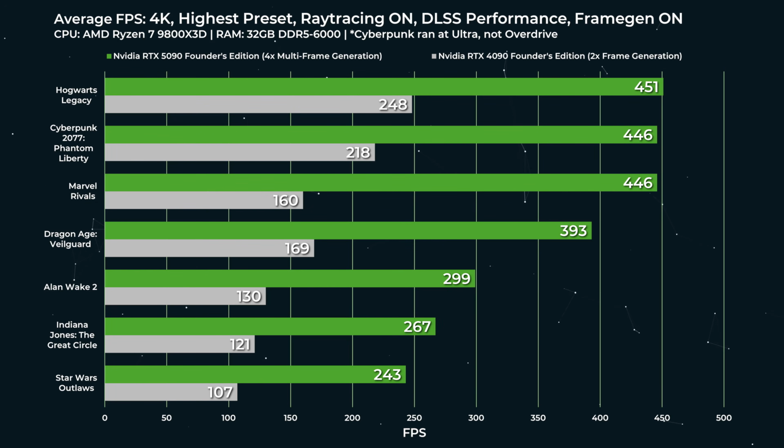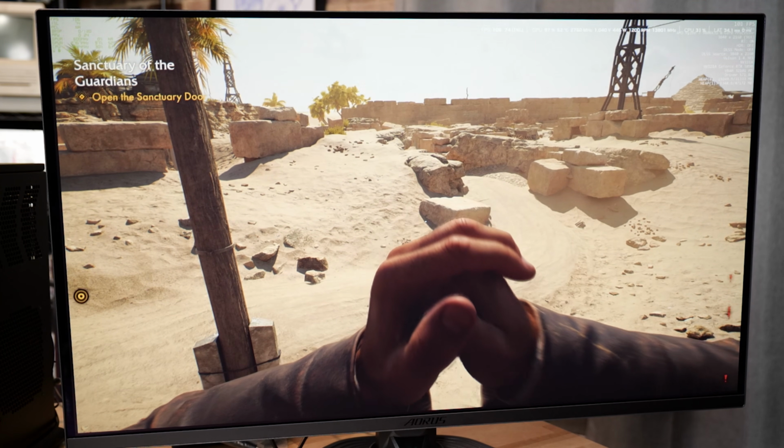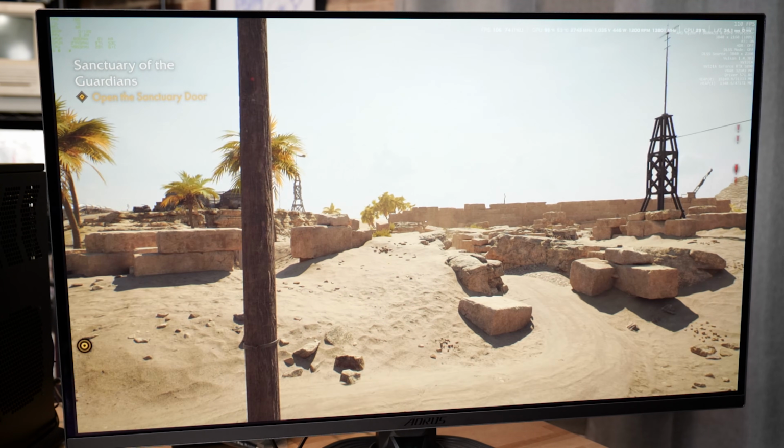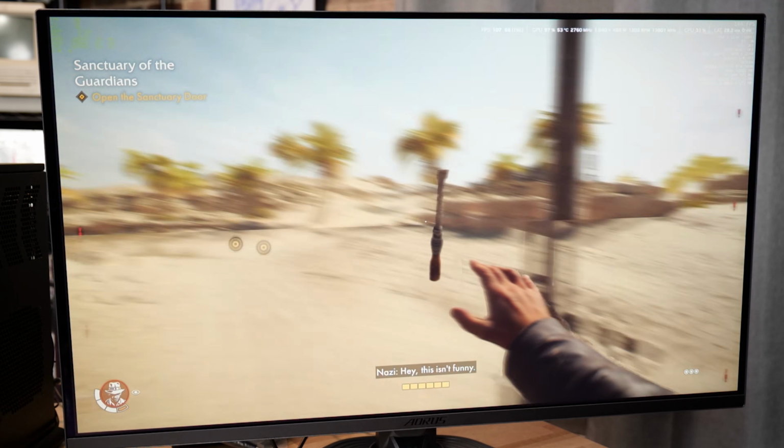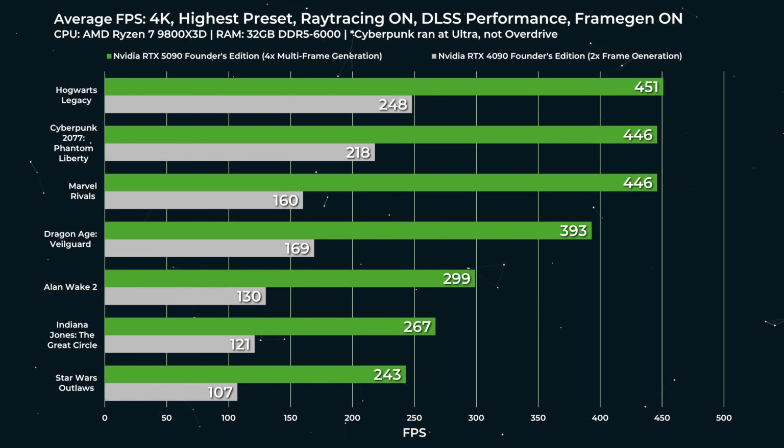But then there comes frame generation. Yeah, this is where things get a little insane because remember the 5000 series can deal with it 3x, 4x, etc. So 248 versus 451 FPS in Hogwarts, 218 versus 446 in Cyberpunk 2077 Phantom Liberty, 160 versus 446. Yeah, and everything that I tried, I've also logged a lot of hours in Indiana Jones and the Great Circle, and that has some breathtaking visuals. It's kind of a lot of fun. That is a more fun game to play than Crystal Skull was to watch. This is a very, very enjoyable experience. Star Wars Outlaws, 107 versus 243 FPS. This is sort of nuts.